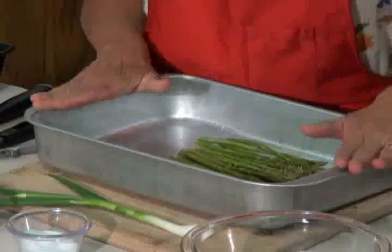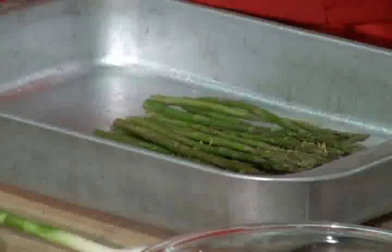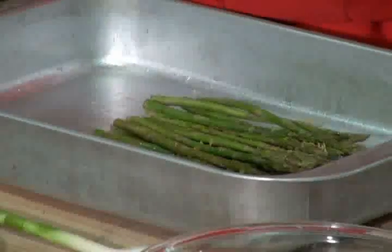Now, this will be, again, 350, 400 degrees. Now, I tend to like my asparagus a little on the crunchier side, so it takes about 10 minutes. But if you want it a little more crunchy, you don't have to do as much as 10 minutes. Some people like it really soft. So you can just kind of wing it in how you really enjoy your food. And I might add that all of these recipes will be out on the website as well.